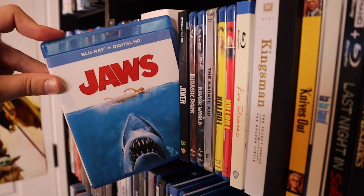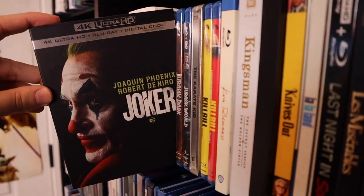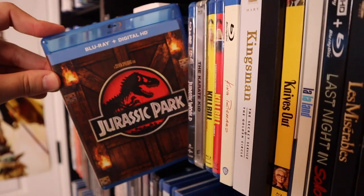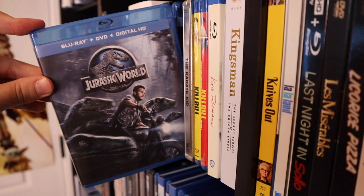Jaws, probably a top 20 movie for me. I watch this one at least once a year, or try to. Spielberg is just the GOAT. Joker. How about another joke, Murray? Jurassic Park, another classic Spielberg movie. The best Jurassic Park movie, and it's not even close. Jurassic World, I mean, it's fine.